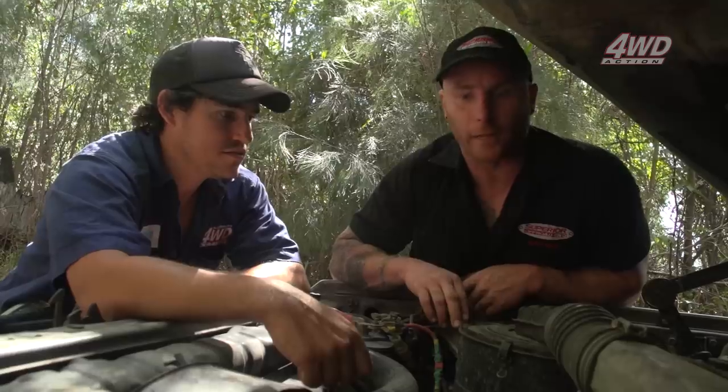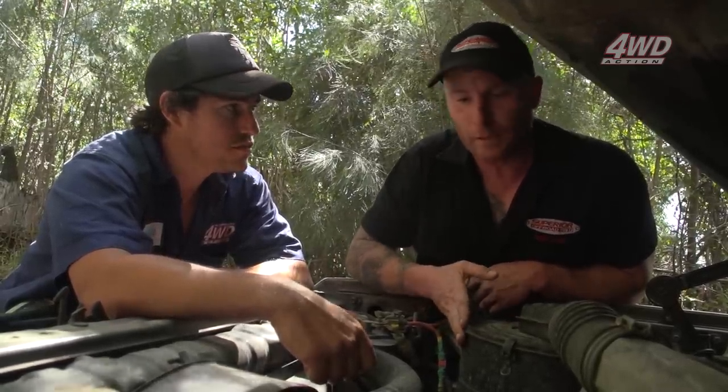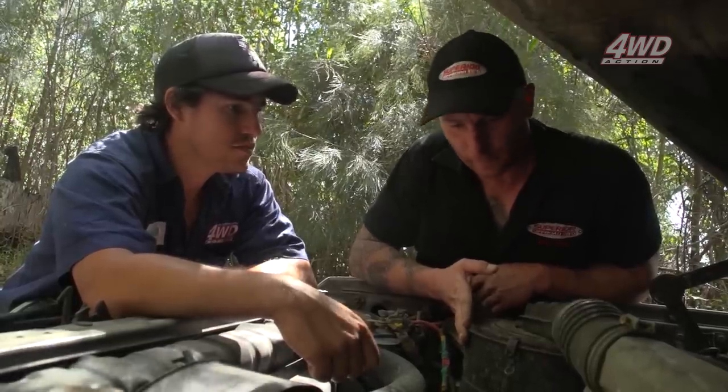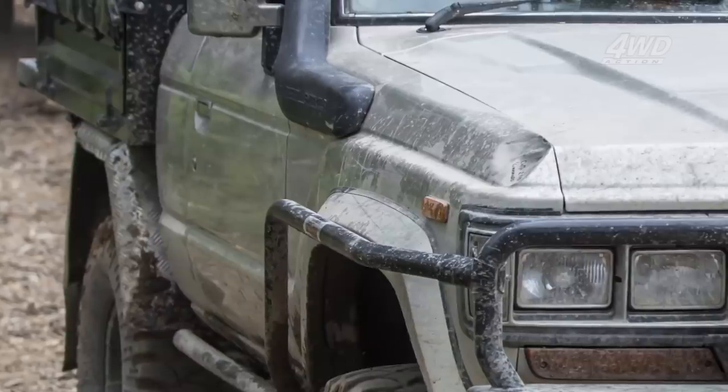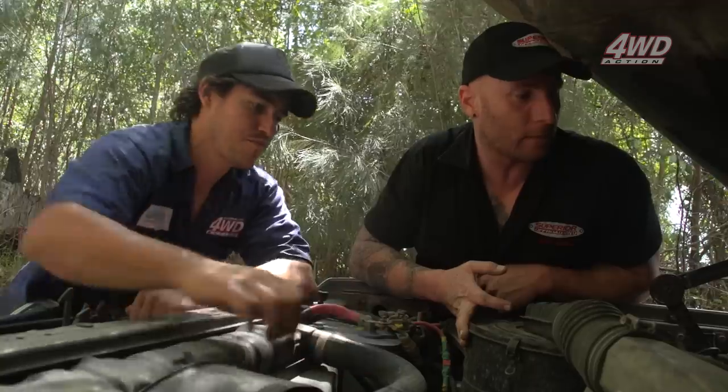Well, this one's fairly lucky, actually. Normally, being right hand down, being that the air cleaner's on this side, it'd normally fill up with oil. So we're probably looking at no damage at all, besides the superficial stuff, which is a win. That's good news. It is. So what are you saying?